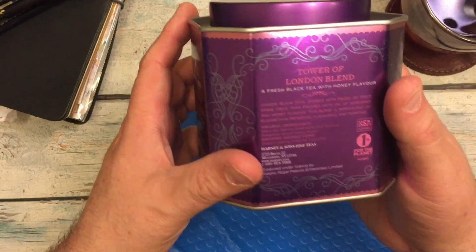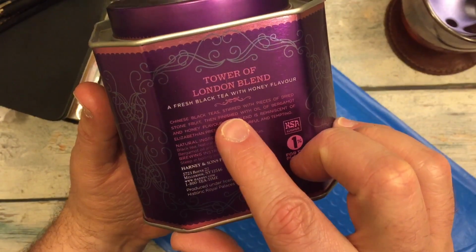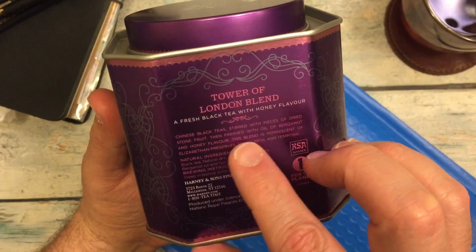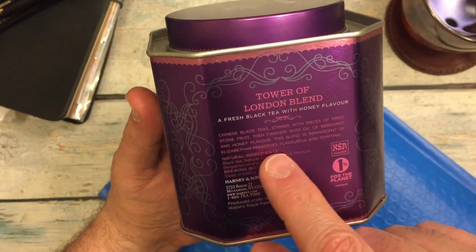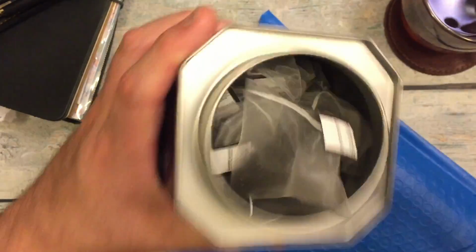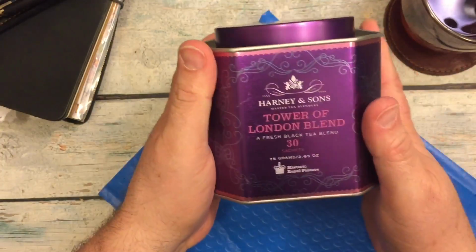And this is like a lot of the teas that I like. It is a Chinese black tea stirred with pieces of dried stone fruit, then finished with oil of bergamot and honey flavors. The blend is reminiscent of Elizabethan preserves, flavorful and tempting. And it does. I wish I could have smell-o-vision. It reminds me of like plum jam or plum fig jam or something, you know, with honey, and it's so good.